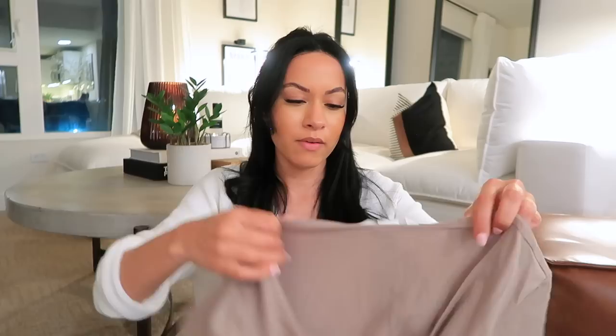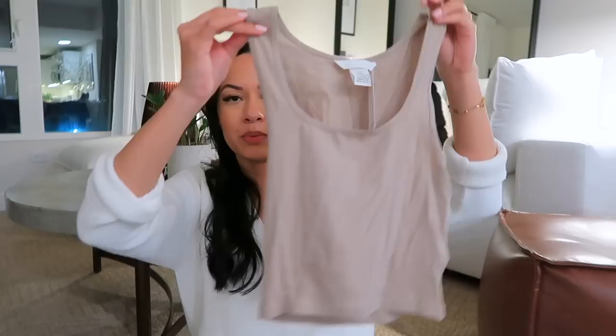Oh, and I also got this tee, which is similar in color to that long sleeve. But this one is a V-neck. They didn't have this in a U-shape cut, but I like the color, the material, everything is just beautiful. Liked it so much that I got it in a crop tank. I don't have a lot of crop tanks, but this one I like to wear with some sweatpants or something, just to lounge around. Yeah, this was like $6.